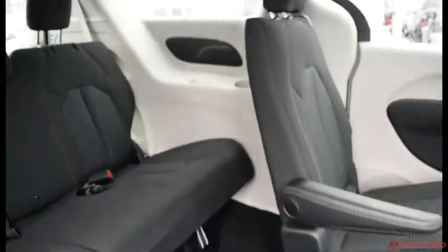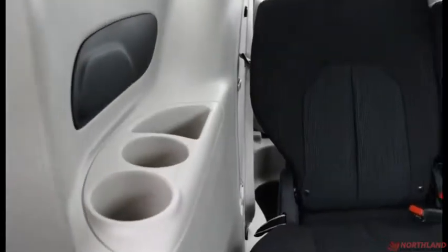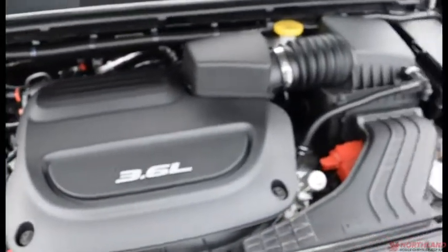Then you can fold this over top, and then it's out of the way. If you do the same with all of it, there's lots of room. You do also have 3 seats back there with your cup holders on the side. Looks great. And there's our 3.6 liter V6 engine.